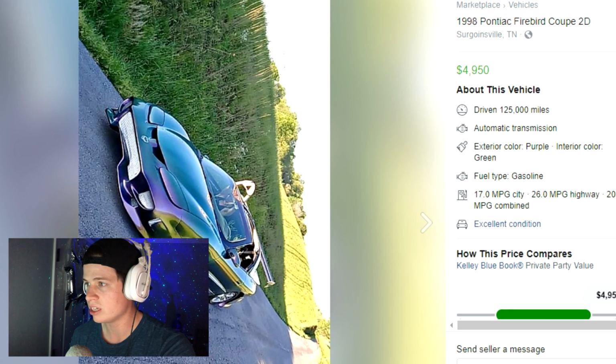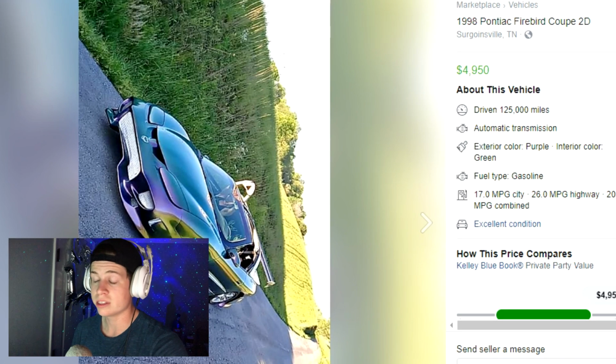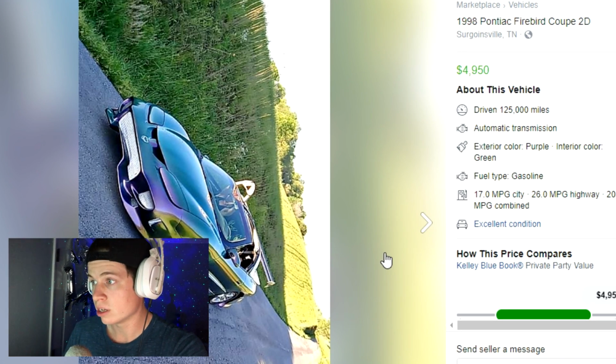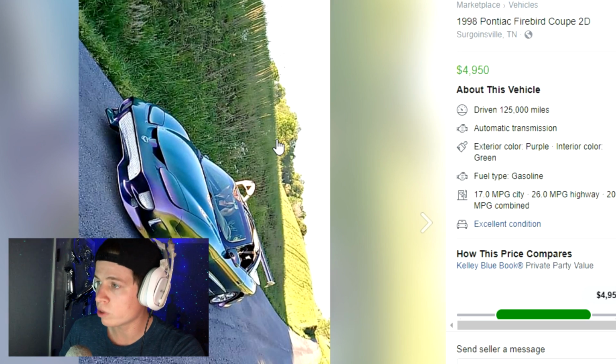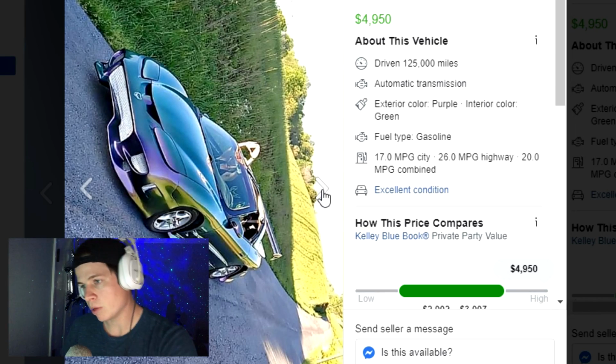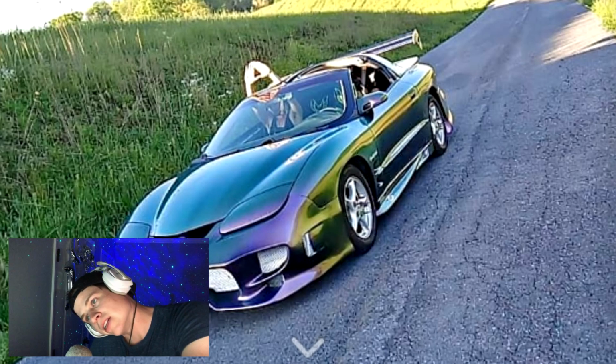Alright, so I don't think we've ever seen a Pontiac Firebird before in a Racecars on Craigslist video. So this is a first, guys. Mark your calendars, July 21st, a first for the Peacock flock. So this one is $4,900, and this first picture just does nothing but make me want to turn my goddamn head to look at it.